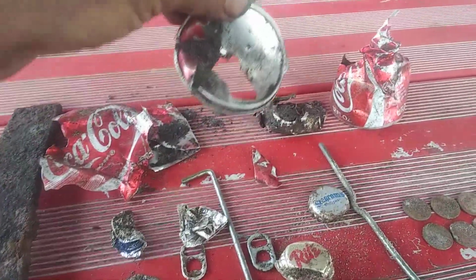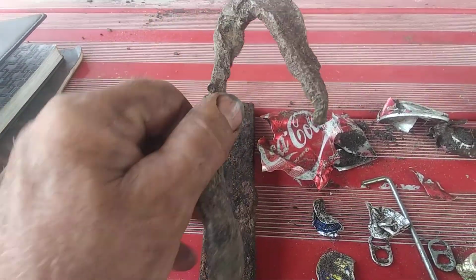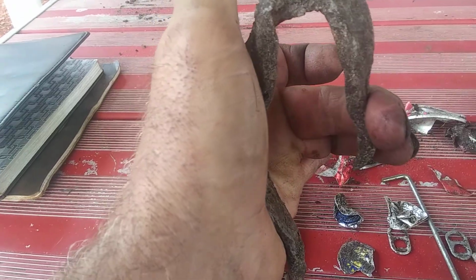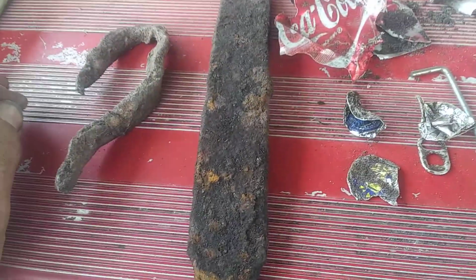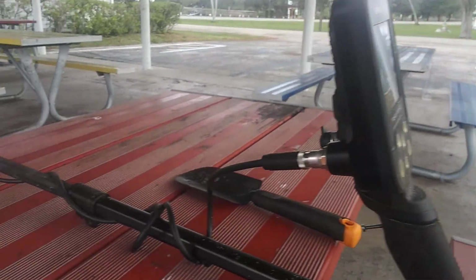Look at this old school pop can, won't you? I'm hoping this is silver. It's soft enough to be silver. I can bend it pretty easily. But I'm thinking it's just lead. And I think it's just lead off of the roof of this whole place right over here.